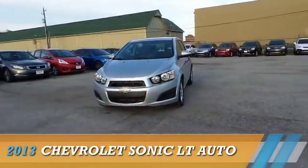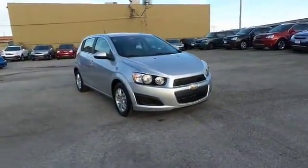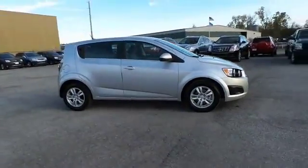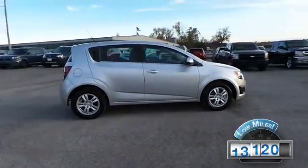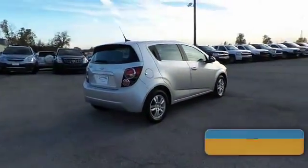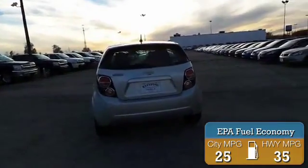Presenting the 2013 Chevrolet Sonic, powered by front-wheel drive, a 1.8-liter four-cylinder engine, and a six-speed automatic transmission. With fewer than 15,000 miles, this vehicle has a long road ahead. Great fuel efficiency saves you money by requiring fewer trips to the gas station.